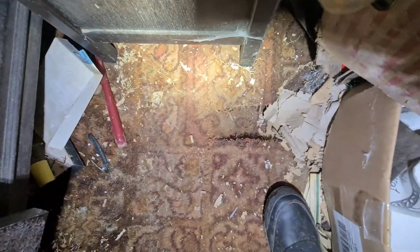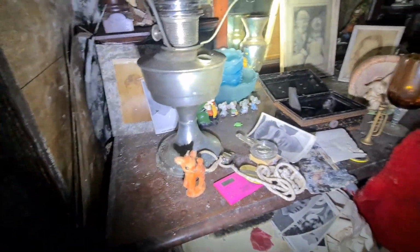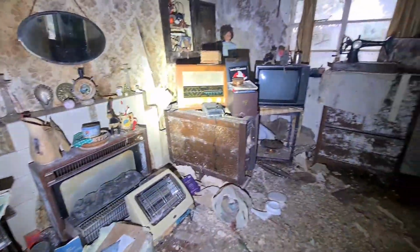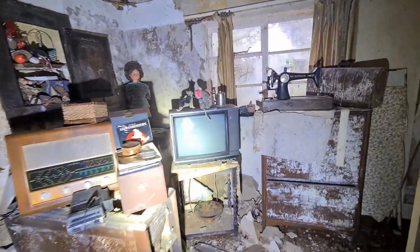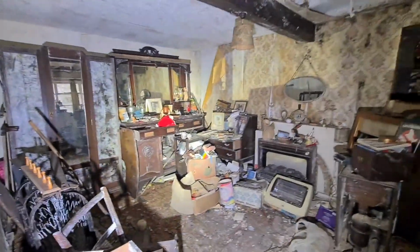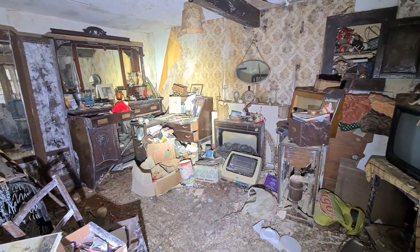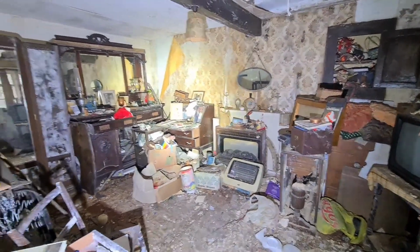Hole there. Didn't see that. There's photos and all things everywhere. Quite a room there, ladies and gents. Glad we had a look in here. What a crazy little place. Yeah, so that was the room of everything. Literally. What a place.